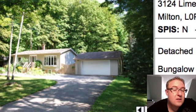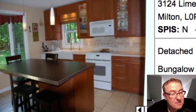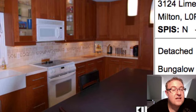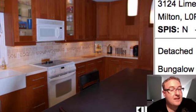459, almost a 2 acre property. Big trees here. It says there's a partly finished basement. The kitchen's been renovated. The floors look good. The windows actually look like they've been updated. Hard to tell from photos, but really nice.